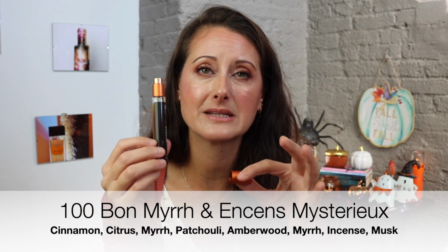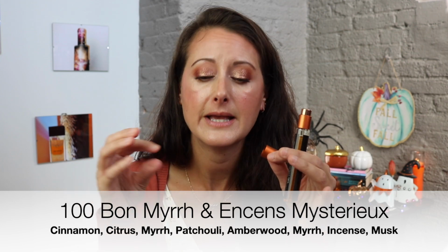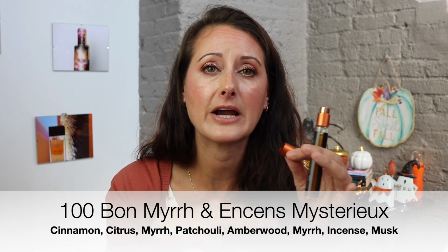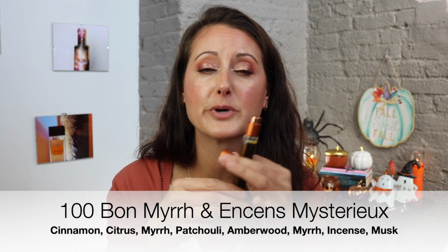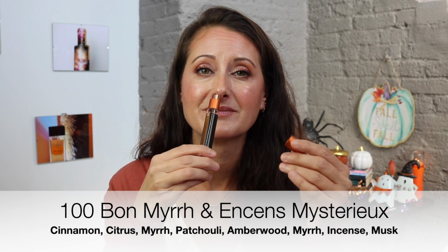This smells like you just took a hunk of raw myrrh and set it in a dish and lit it on fire and it's smoking and you're just burning myrrh as incense. It is gorgeous. I love this scent. I usually only wear this. This is the longest lasting fragrance from this house that I have ever tried. This is a beast of a fragrance.